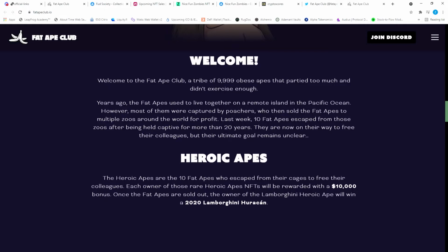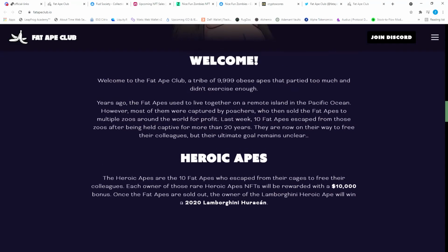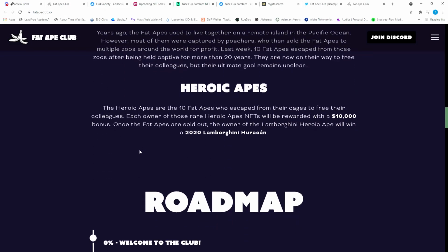So people are still holding that thing. And then heroic apes. The heroic apes are the 10 fat apes who escaped from their cages to free their colleagues. So these are the 10 that escaped last week. Each owner of these rare heroic apes and ape NFTs will be rewarded with a $10,000 bonus. Once the fat apes are sold out, the owner of the Lamborghini heroic ape will win a 2020 Lamborghini Huracan, however you say it.